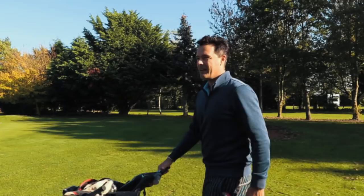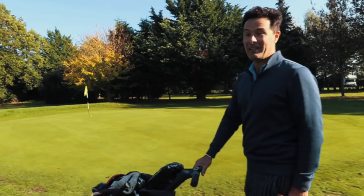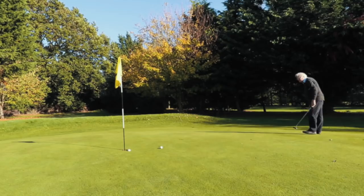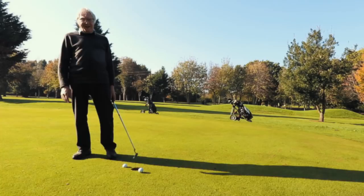So the first hole here is cute. It's between two sets of trees. I think it's just under 150 yards it's playing today. How did that not go in? Not working. Good luck, Dave. Service tree, nice. It's autumn colour.